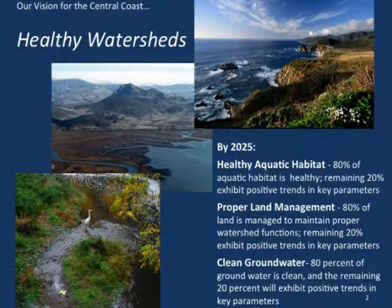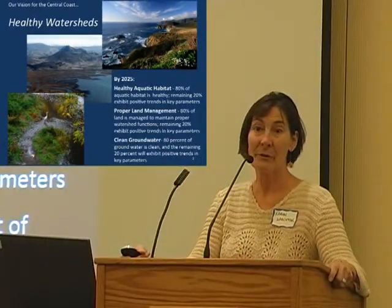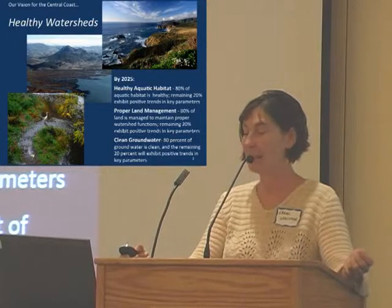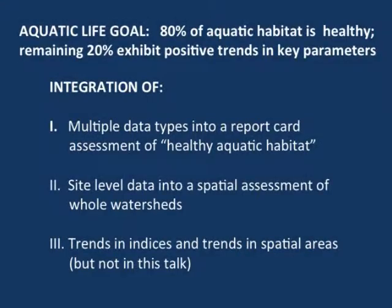So, with no further ado, this got started when our region went through a visioning process and came up with a somewhat coincidental vision of healthy watersheds in retrospect. And that involved 3 goals that we developed related to healthy aquatic habitat, proper land management, and clean groundwater. And today, I'm just going to focus on the aquatic life goal, for obvious reasons.